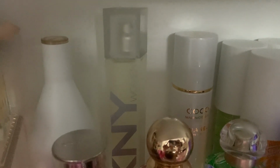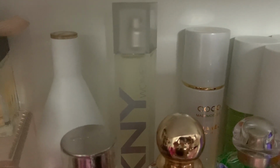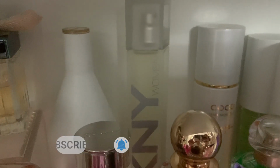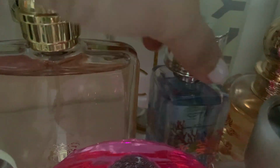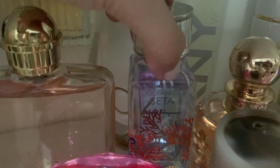DKNY Energizing Perfume for Women. So this is chilled vodka, super fresh, great for when you plan to stay out in the sun, for example for a sports fest or something very physical. And then the next one is a true aquatic perfume. So this is from Salvatore Ferragamo and this is Oceani di Seta.